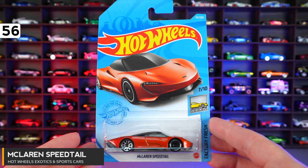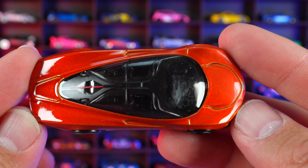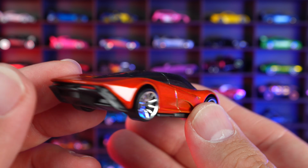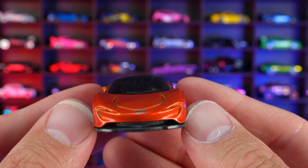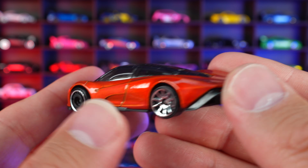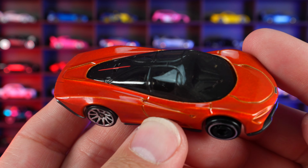McLaren Speedtail from Factory Fresh. This one in a burnt orange color, and it's kind of like a teardrop design. It's a very interesting design for a McLaren. It's got the 3-seater position on here, so the center driver position on there. Very aerodynamic. I love the different wheel tire combination on this one. I originally didn't really like this Speedtail, but I'm liking it more and more now. Just check it out in this color.